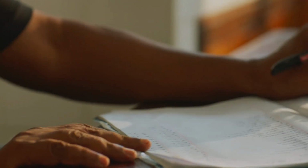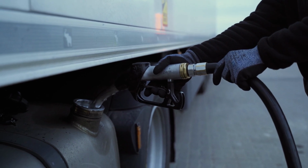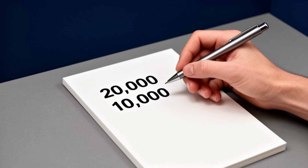Step 1 is knowing your cost per mile. This is your baseline. Your cost per mile includes fuel, insurance, truck payment, maintenance, and all operating expenses. The formula is simple. Total monthly cost divided by total miles equals your cost per mile. For example, if your monthly costs are $20,000 and you run 10,000 miles, your cost per mile is $2.